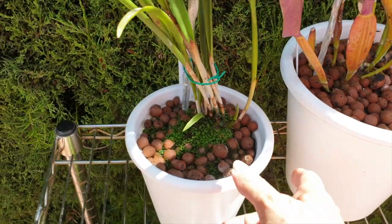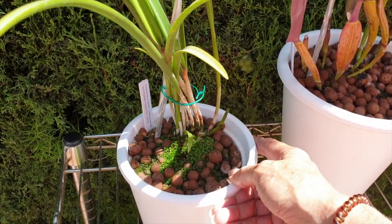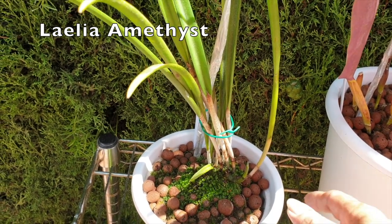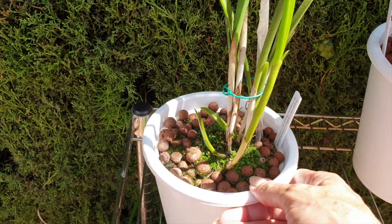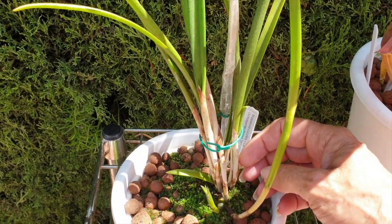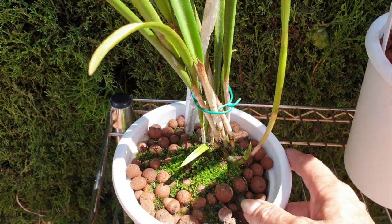And here I have my Cucullata crossed with Purpurata. It has never bloomed for me. Now I believe this cross is a Laelia Amethyst. To my understanding, that's what it is. It's been establishing itself quite nicely. I got this from Orchid Garden in Poland, and surprisingly it wasn't a bad plant, it wasn't weak. Jumped into the setup without any second thoughts.